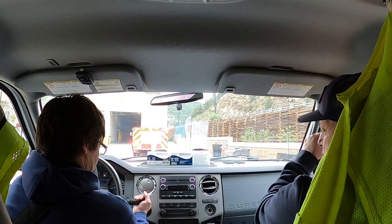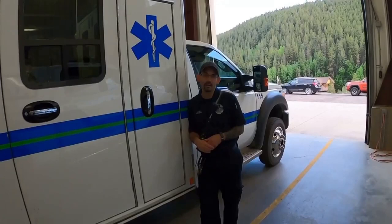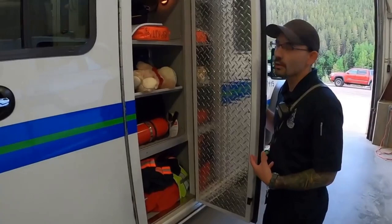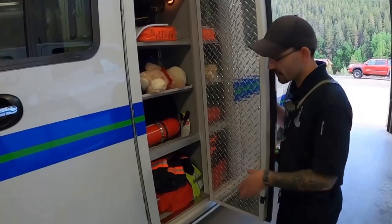So here at Gilpin, we use a Type 3 ambulance using a Ford F450 cab along with a mod mount. Each compartment on the exterior has a specially designed purpose. This one right here carries all our junk bags. And what I mean by junk bags, these are things that we take out of the vehicle with us to go on a call, such as the ventilator, pediatric meds, BP cuffs, suction, other medications. We also store a couple other personal protective items down here, as well as a fire extinguisher.